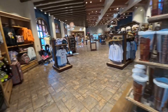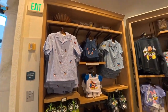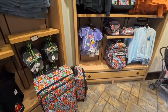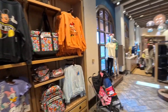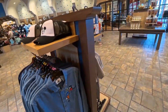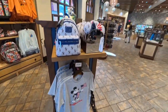Some coasters. All kinds of Disney merch for you to wear. Some luggage. It's a $200 luggage case right there. There's a smaller one. Some duffel bags and backpacks. Black and white Mickey hats and denim shirts. And then the ever popular Loungefly. Americana theme.